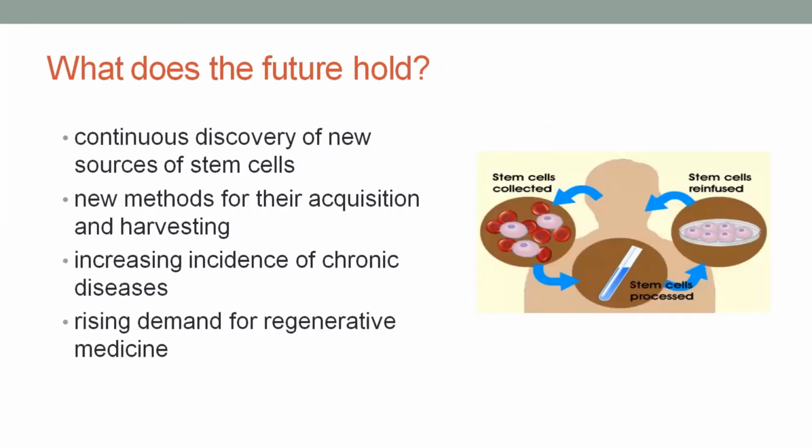So what does the future hold? There is a continuous discovery of new sources of stem cells, aside from that I have mentioned earlier. And of course, with the discovery of these new sources would be the need to check if they are indeed stem cells and they are able to perform their functions. Aside from that, once the new sources are discovered, then new methods will have to come in order to acquire them and to process them, to harvest.